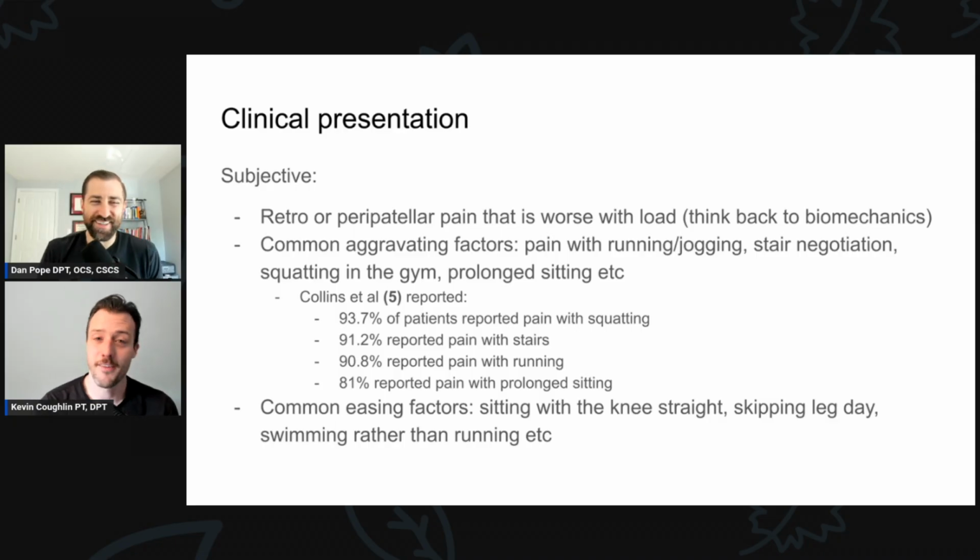That's one of the most fun parts of being a PT, I'd say. Working through that stuff's a lot of fun.